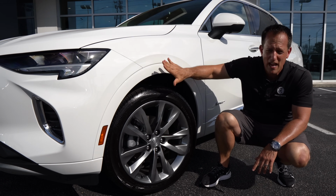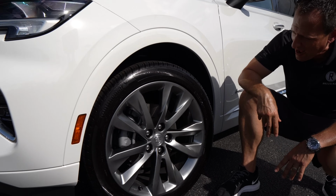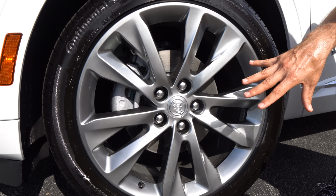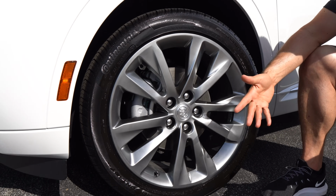I do like the way they color matched everything. Here are your wheels on your Avenir. It's a nice brushed aluminum finish. The good news is it's a nice size wheel. It's a 20-inch wheel. The bad news is it's a little bit on the bland side.